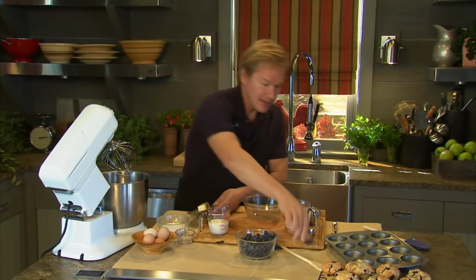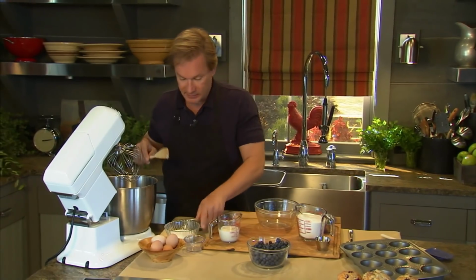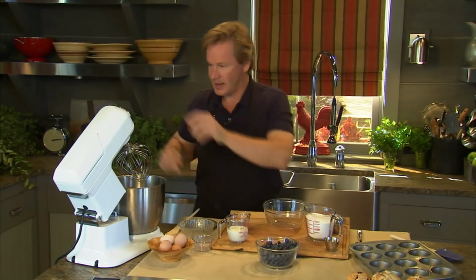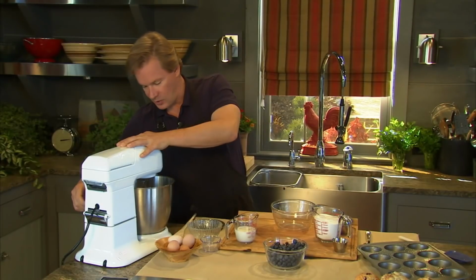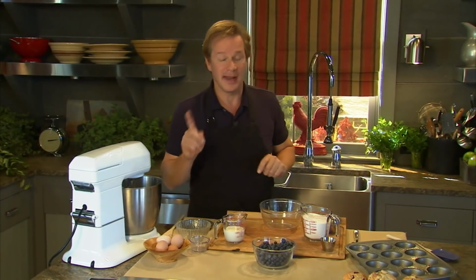And I'm just going to take the butter and put it in here to mix up. And it's already pre-softened. And I've got 3/4 of a cup of sugar. And I'm going to take that and drop the mixer down and let it go and let that blend together. And then I'm going to add 1 egg.